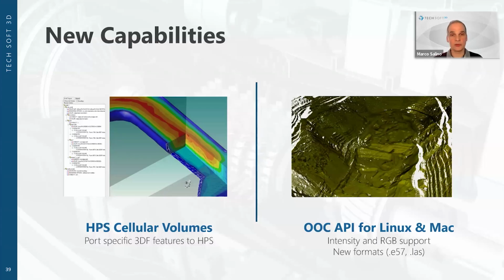And as we try to listen to our partners and satisfy requests, we're also going to work on some new capabilities and feature requests. First of all, we're going to port cellular volumes. As I said before, this capability is now in 3DF. That's because some of the partners that were requesting this capability are still using the older version of Visualize, but we want to make sure that the latest and greatest can also avail of this new capability.